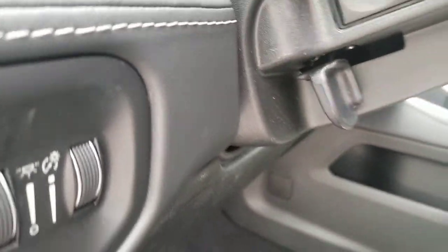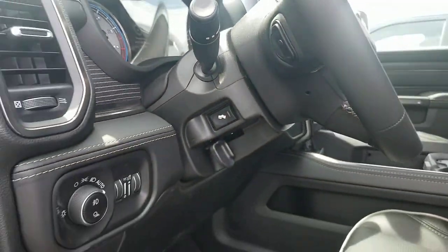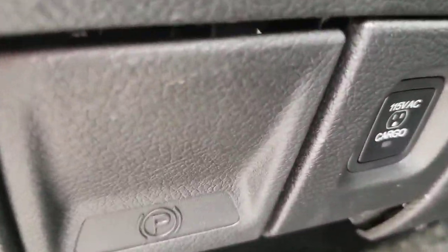So we're hopping in the truck here. Couple of things on before we get inside here. Let's take a look. So you can adjust your foot pedals. That's very cool. You can adjust the steering wheel up, down, in and out. And you have your power button for the cargo right there.